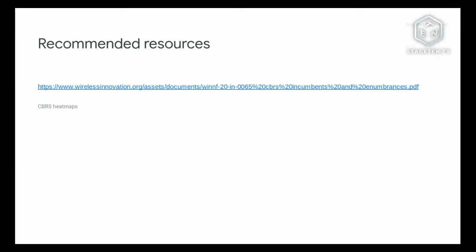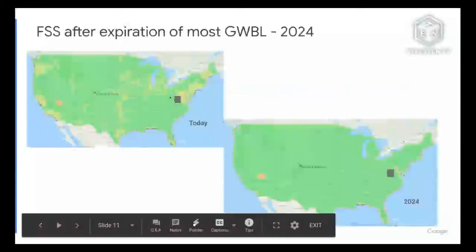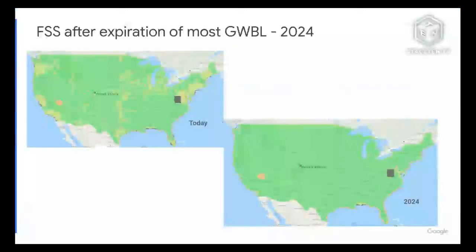And the second resource is the CBRS heat maps that are available in the SAS portal. So you can look at those anytime. Just go into your SAS portal, click on your Google account icon at the top right of your screen and click on CBRS heat maps, and you will see the same map that I showed in the previous slide. Let me show you that again. So this map at the top today, that's what you will see, and you can zoom in as much as you want.